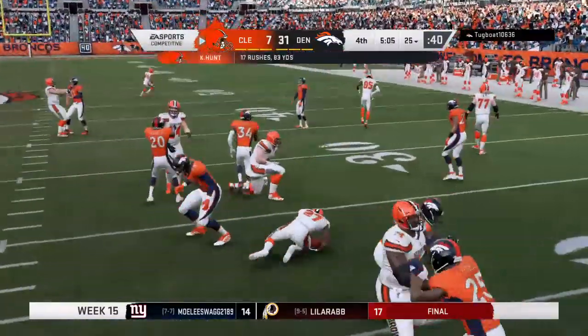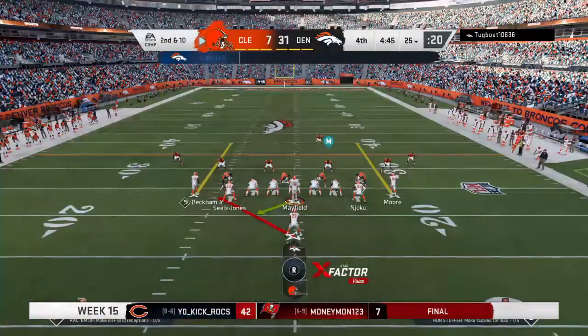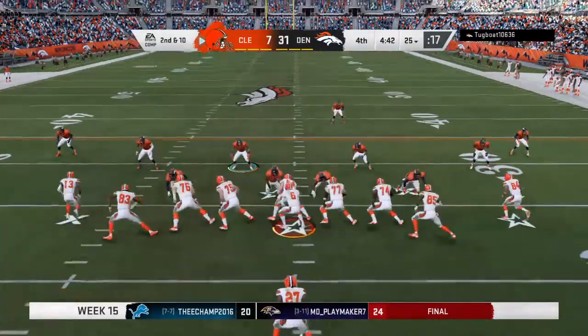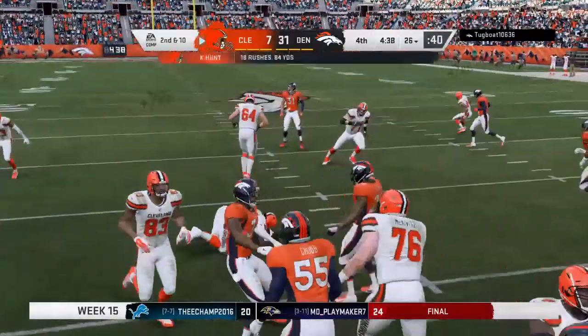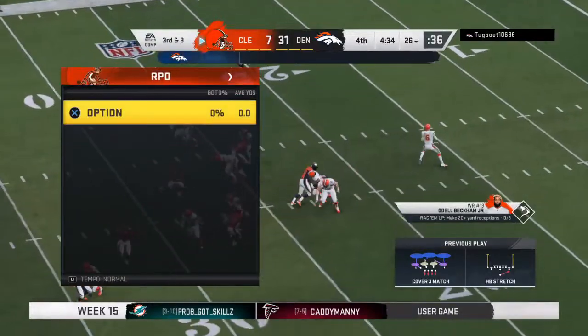Trying to run inside, but nothing there. The All-Pro Von Miller there on the tackle. They had the run for no gain. Now they'll try again from the 25 on 2nd and 10. They run again with Hunt. And not much to speak of. Call it a 1-yard gain up to the 26.